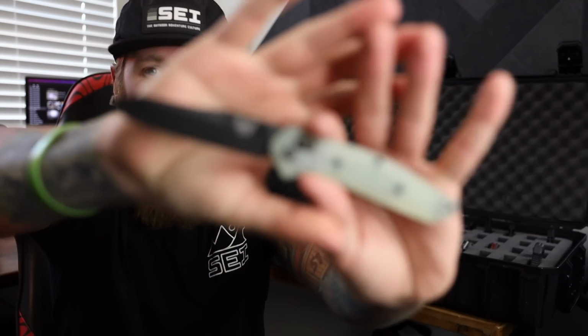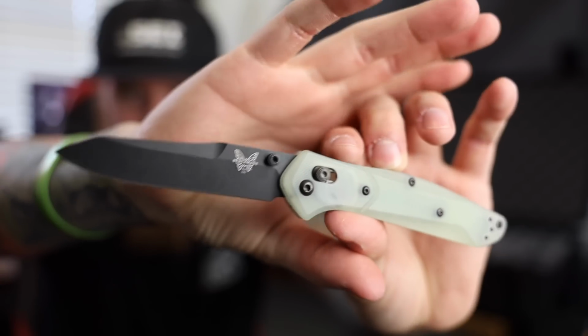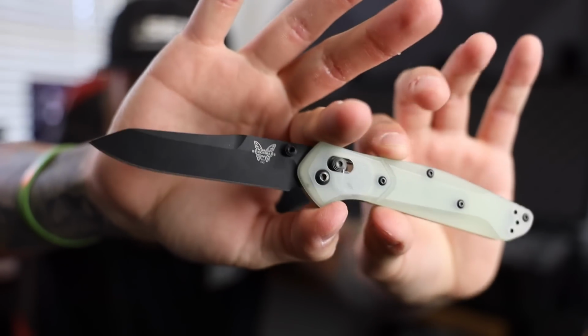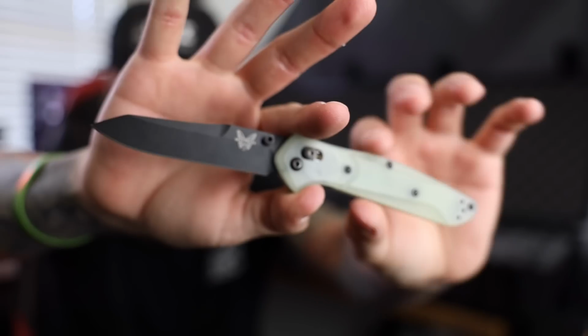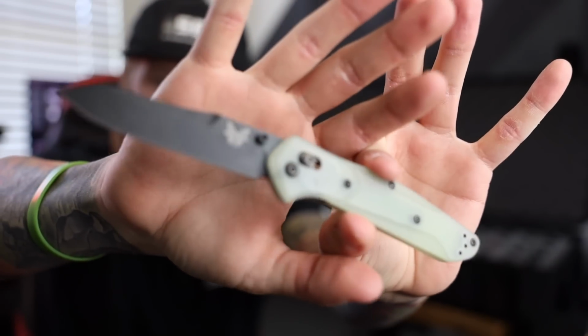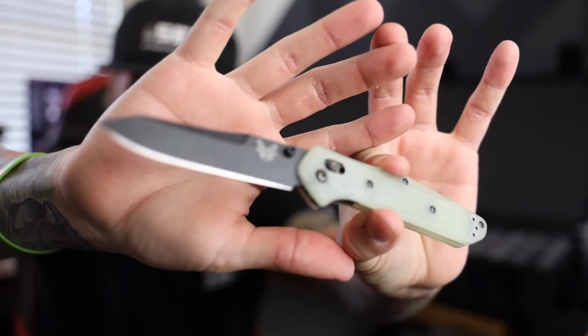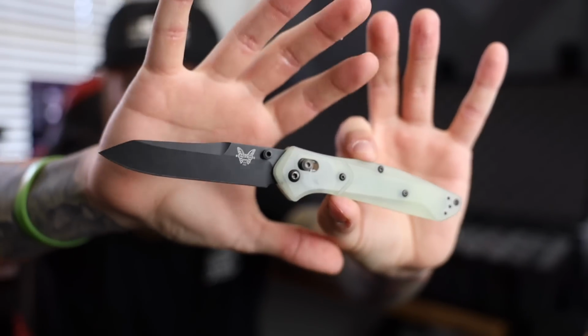This is the only Benchmade 940 I have in my collection. This has the natural G10 handles, black blade on there. I don't love this blade, but I like this one in particular because it looks sort of alien-esque. This is actually the knife that I was carrying when I went and found the monolith when I was traveling through Moab, so kind of fitting, cool story to it, I guess.